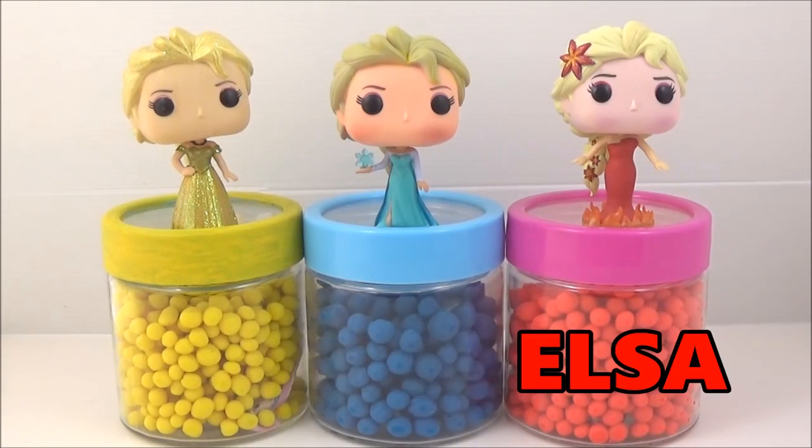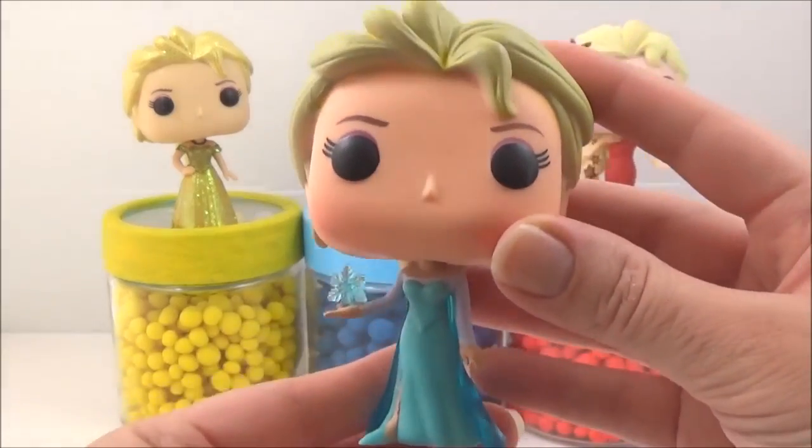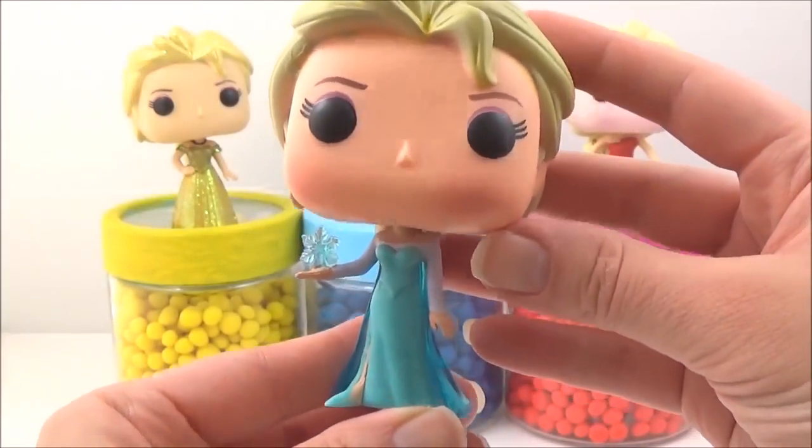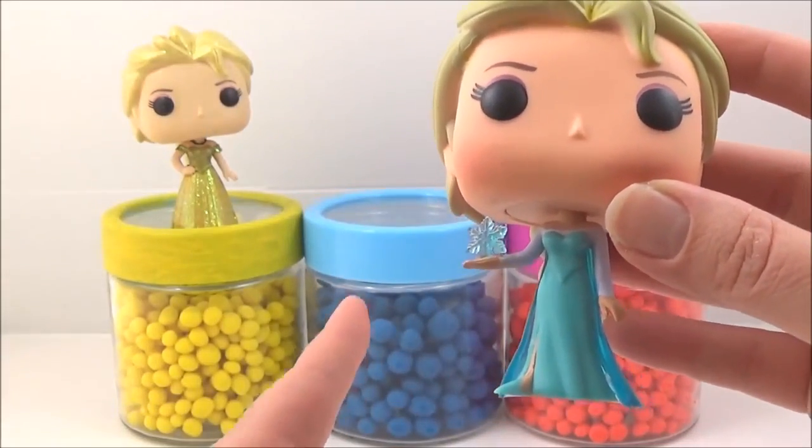Learning Colours with Elsa. This is Elsa in her blue dress, and she has some awesome surprises in her blue jar.